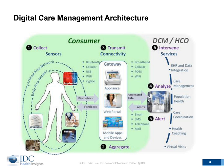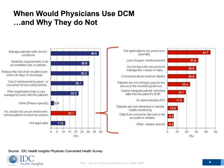So why would physicians use digital care management, and when would they not? And very much in line with the drivers, when we asked physicians directly, this was a survey of close to 250 physicians. Being able to remotely manage their patients with chronic conditions, being able to support accountable care initiatives, and being able to reduce the risk of readmissions were really the top 3 reasons that we see physicians being interested in remote health. This ought to be similar to what we would see of healthcare organizations, payers and providers looking at this. But when we ask physicians, it was really to get a better handle on their patients with chronic conditions.